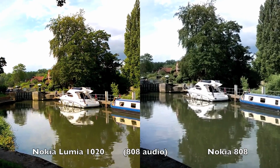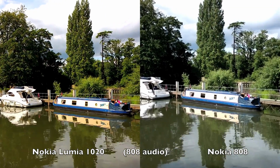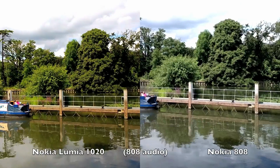There's a lot to listen to as well on the stereo microphones. And the jogger that just went by, a bit of wind noise, there are the boats, and of course the water.